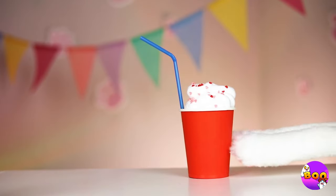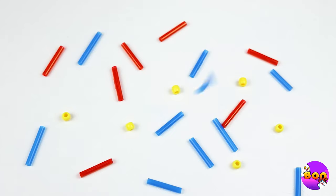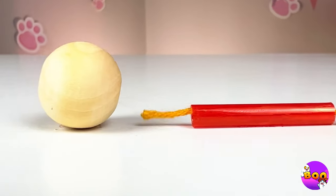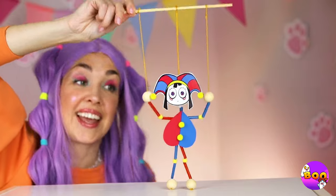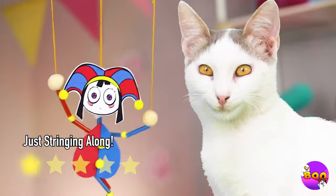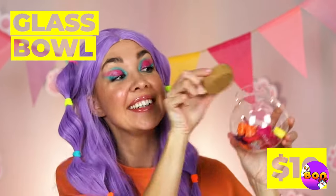Here, something to drink will cheer you up. How about we cut up the straw into sprinkles? We need some string and some beads. Soon, we'll have a Pomni marionette. Now it's time to move those joints. Mini Pomni! She'll fit right into our little glass bowl.